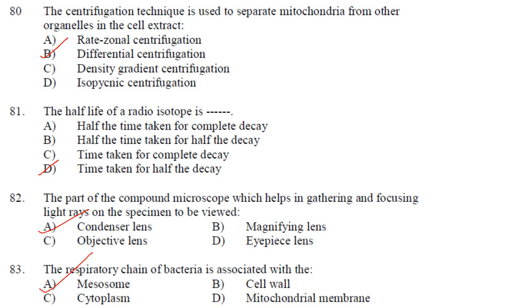Then next one. The part of the compound microscope which helps in gathering and focusing light rays on the specimen to be viewed. So it is the condenser lens. Answer is option A. Then next one. The respiratory chain of bacteria is associated with the. So it is associated with the mesosome. Answer is option A.